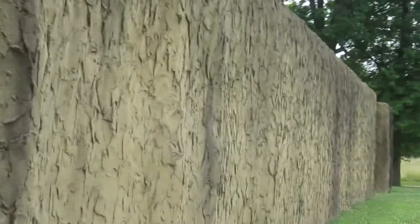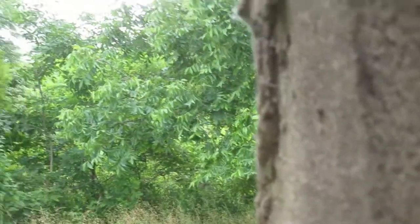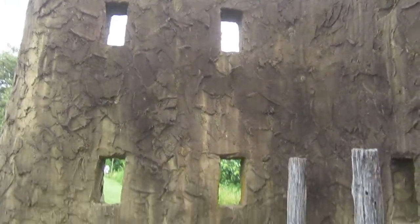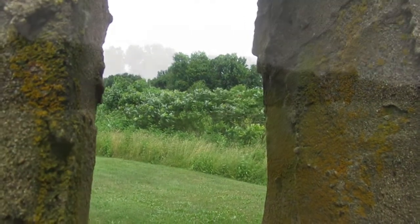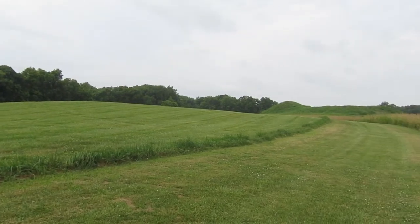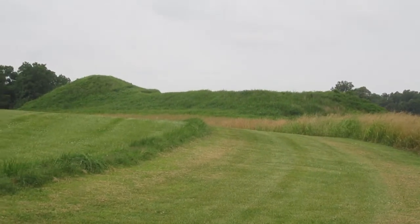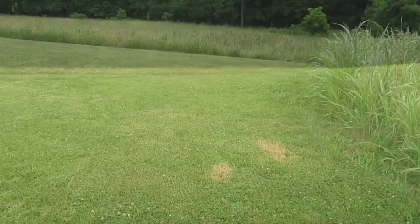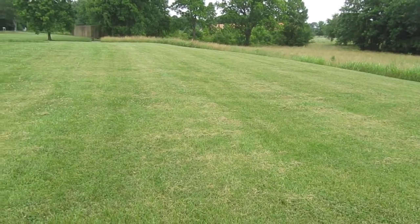Reconstruction shows how the encircling 12-foot palisade with bastions may have appeared in the location where the archaeology shows the original mound was built. Besides the circling palisade, there was an inner wall separating the site into two sections. Mound L, located near the reconstructed palisade, is an example of a ridge mound and worked to make a terrace near the channel that runs around the back of the site.